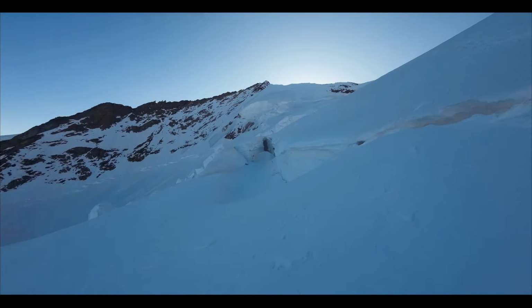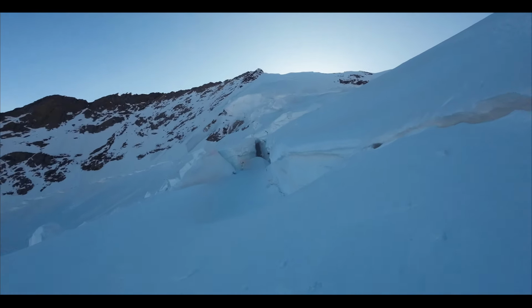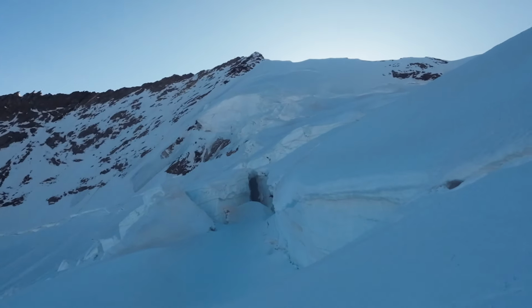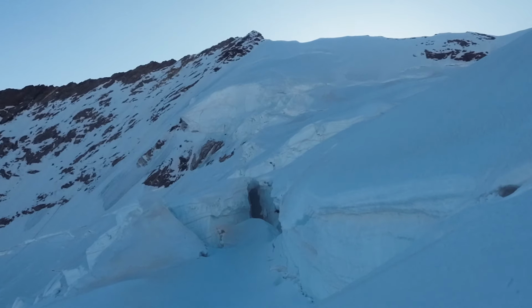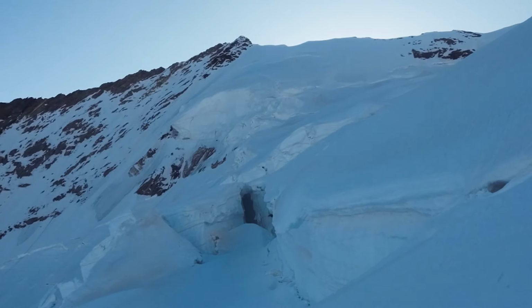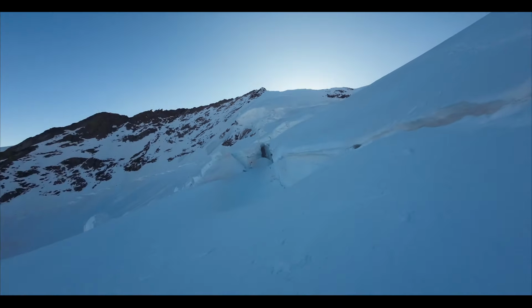Well, that's what we're above. Heading for the summit. We're above that little lot. God, if we'd slipped on there. Straight over that edge. Jesus. Whew. That was scary.